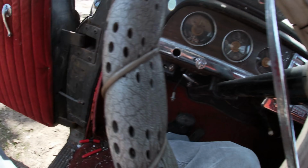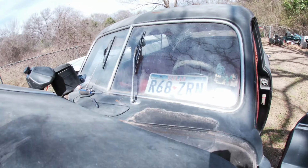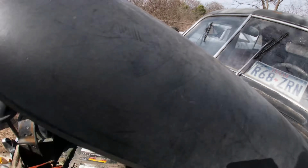Ooh, almost fired up. Yep. There we go. Like a sewing machine. And look, the wipers are even working. I did notice that we have a problem. See that? Got a leak in the freeze plug. I've never replaced one before, but I'm sure it can't be that hard.